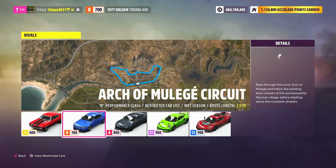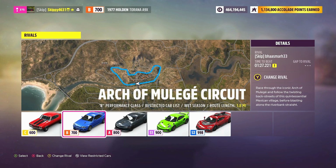We're going Class B because that is the class that my Holden Torana is in, and we're looking for a dirty time. So in the right hand side, it says time to beat, and there's a yellow exclamation mark next to it. That means that rival got a dirty time. All we have to do is put in a clean time, so don't hit any walls, to beat that rival.